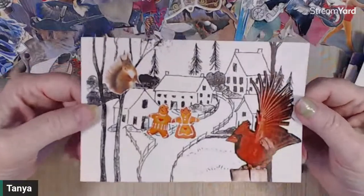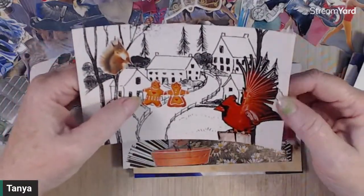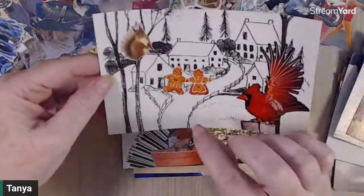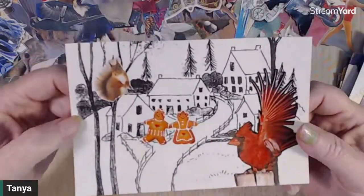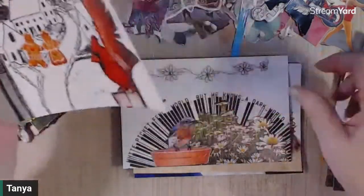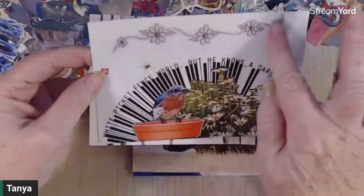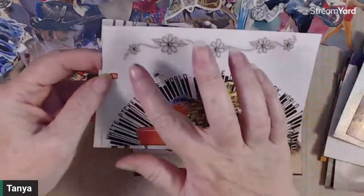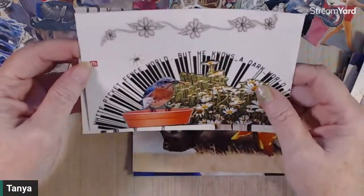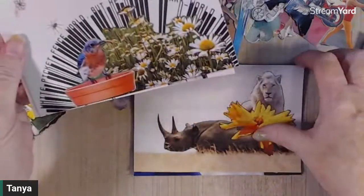But then there's this one where the squirrel is in the tree and he's watching the gingerbread men go in the house, and they better run because the squirrel might eat them. He might. So might the cardinal. And I really like how this one came out with the extra little border up there. It was just a little too plain up there. But I like that one.